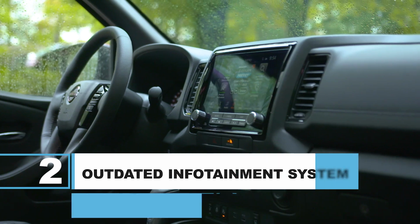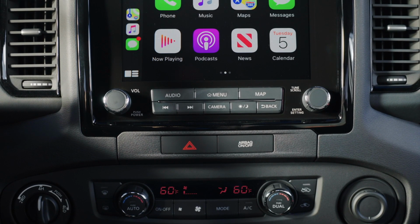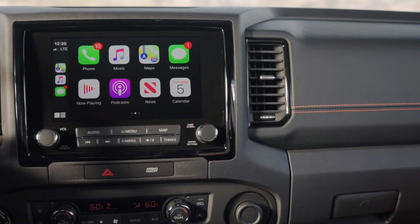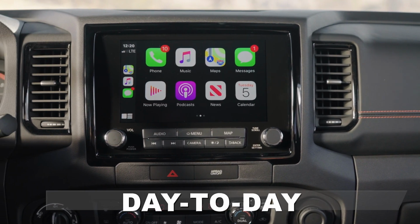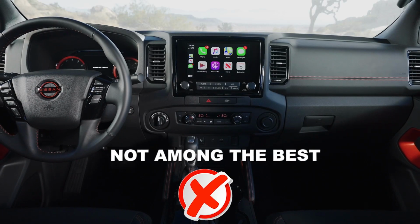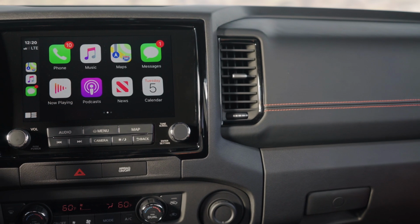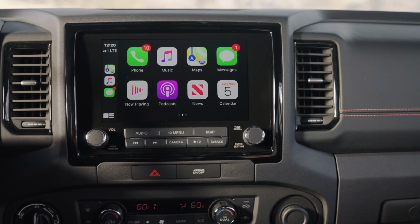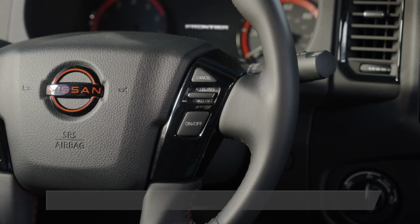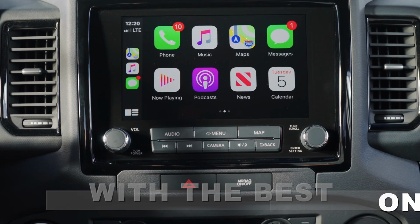Number 2. Outdated infotainment system. Another downside of the Nissan Frontier is definitely its outdated infotainment system. Nissan is not one of the companies that offer the best infotainment systems around. The usability on a day-to-day basis is quite poor, and the system is simply not among the best in this segment. What is good is the fact that you have Apple CarPlay and Android Auto integration, and this is not a problem anymore. With these features, you can just plug in your phone and avoid using Nissan's proprietary system. But we strongly hope that Nissan will improve this system in the upcoming years and offer a system that is on par with the best.